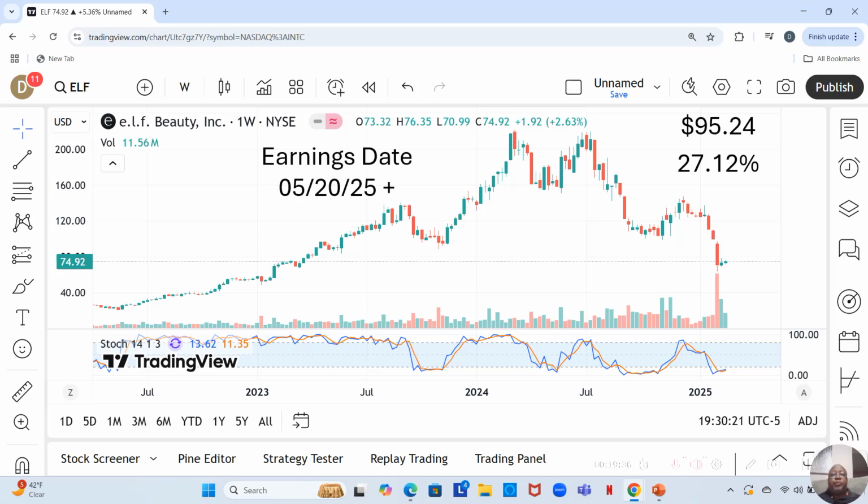We have Elf Beauty. They are at $74.92 a share. Yahoo analysts estimate they can move up to $95.24 in the next 12 months. If they do, that'll be a 27.12% increase. And they have an earnings report dropping on May 20th or later that week.